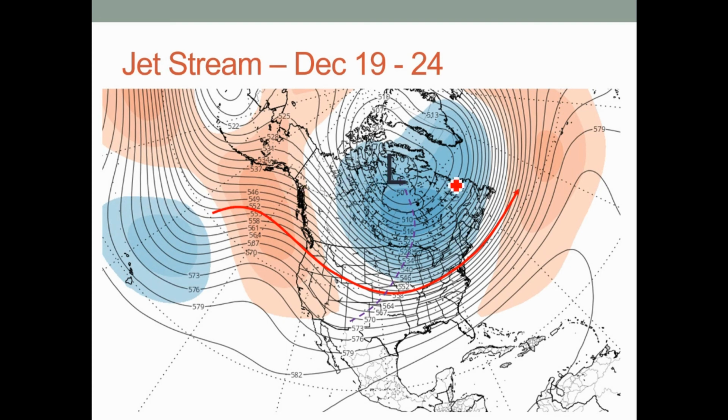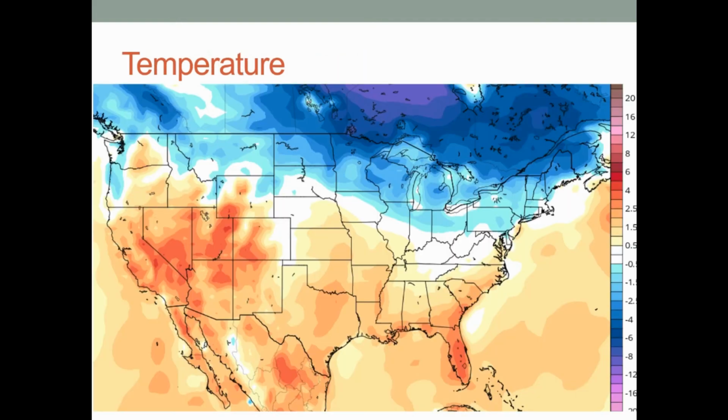Then as we get into December 19th through 24th, I think the biggest change is that with this Arctic low, the jet stream pulls back to the north. Look at that. You don't see as much blue shading. It starts to pull to the north, starts to straighten out. Compare that to what we have right now. It's still a dip, but it's straightening out a little bit. And that's saying, at least right now, for this 11 to 14 day range, temperatures will be getting back to about where they should be, either a little bit cooler or a little bit above normal.